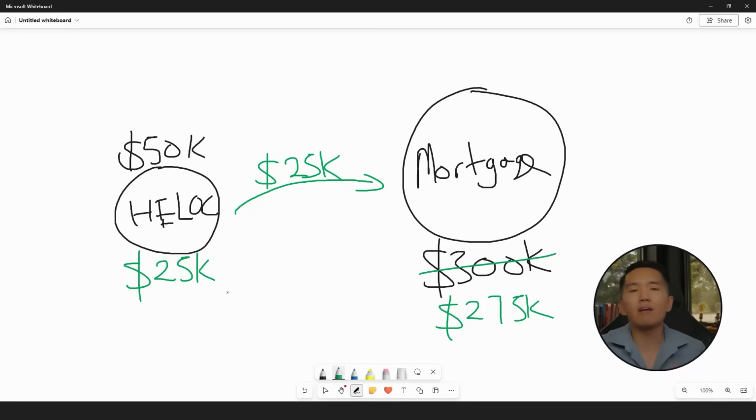Now, some people might look at that and go, well, Sam, we just created new debt. Well, no, not necessarily, because all we've done is transfer a portion of our mortgage debt into a HELOC debt. So really, we didn't incur more debt. We just simply transferred a piece of what we have on our mortgage over to the HELOC, and I'll explain why in just one sec.